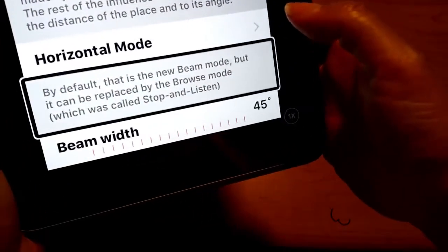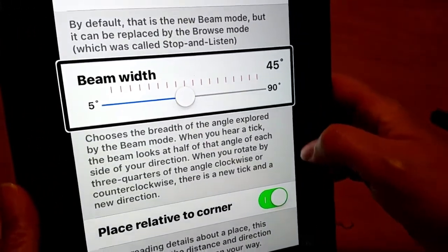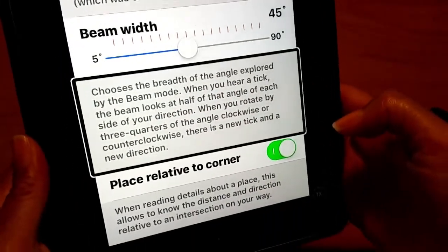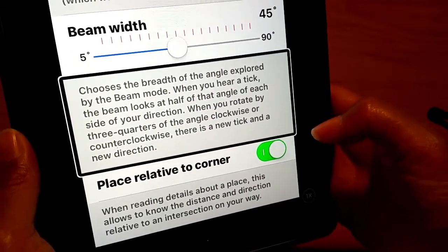By default, that is the new beam mode, but it can be replaced by the browse mode, which was called stop and listen. Beam width: 45 degrees, adjustable. Chooses the breadth of the angle explored by the beam mode. When you hear a tick, the beam looks at half of that angle on each side of your direction. When you rotate by 3/4 of the angle clockwise or counterclockwise, there is a new tick and a new direction.